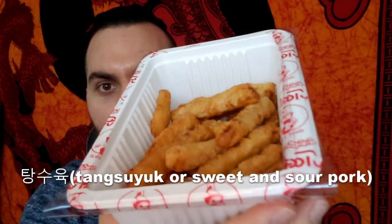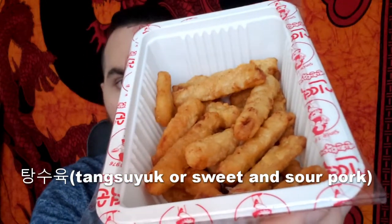And this is, we got tangsuyuk. Tangsuyuk, which is basically fried pork. This is a kind of dish normally you would eat from the Chinese restaurants here. But tangsuyuk is usually so expensive. It's always upwards of 18 to 20,000. But this set right here that I have, the tteokbokki and the tangsuyuk, was 11,000. So $11, which is really great.